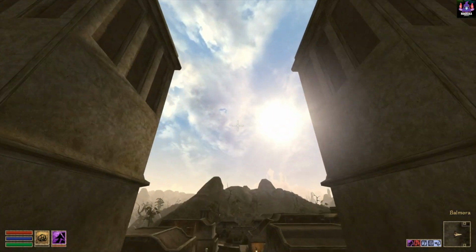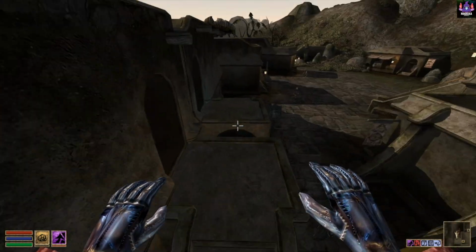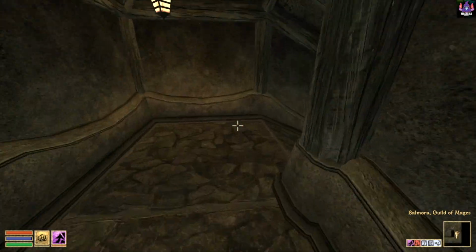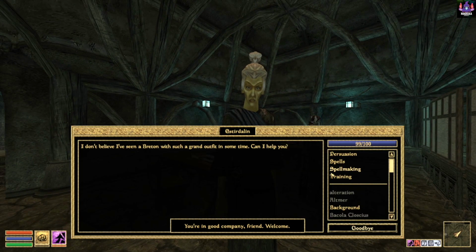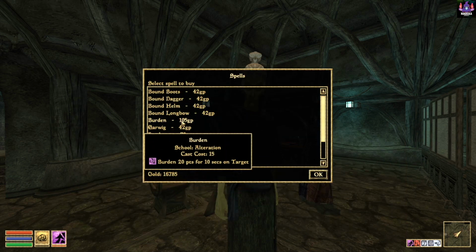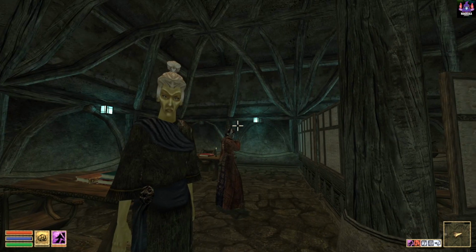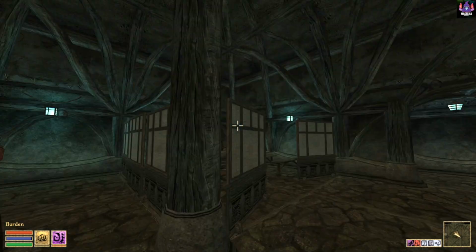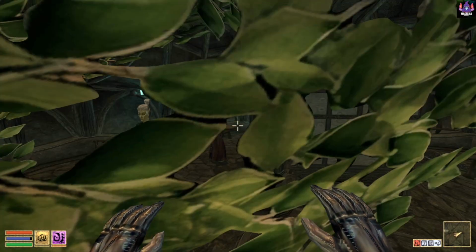Alright, next let's go to the Mages Guild at Balmora. It's right here, and pick up the cheapest burden spell. Meet this lady, Esther Dallin, and she has a burden spell. It's a cheap spell. It costs 105 gold. Pick it up. Now, if you look at my spell list, I do have a burden spell. I can cast it on any target.